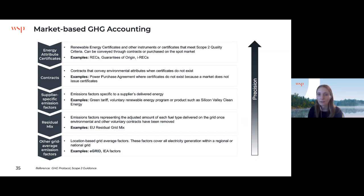If those options aren't available and applicable to you, then you should use an emissions factor that's set up so that it doesn't double count the reductions from renewable energy projects on the grid that are already being claimed for. One example of how to do this would be using the EU residual grid mix. Finally, if none of those options are available for a site, then you can use the location-based grid average factors. And in that case, your market-based emissions will be the same as your location-based.